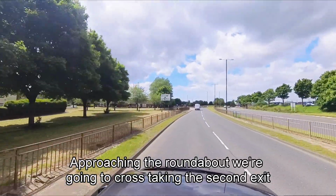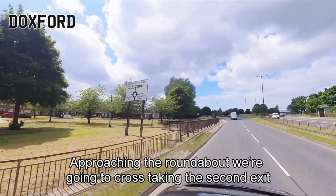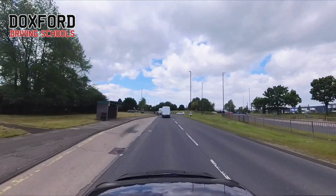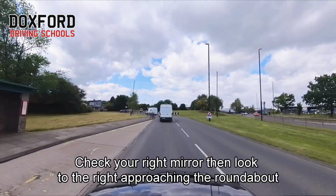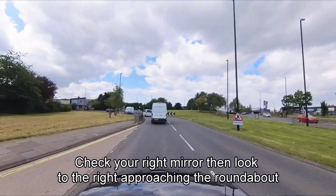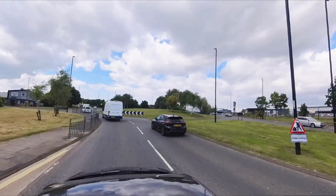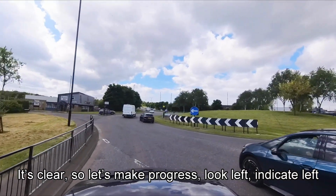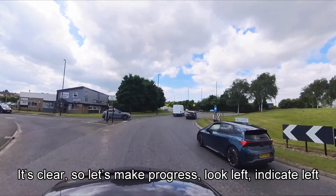Approaching the roundabout, we're going to cross, taking the second exit. Check your right mirror, then look to the right, approaching the roundabout. It's clear, so let's make progress. Look left, indicate left.